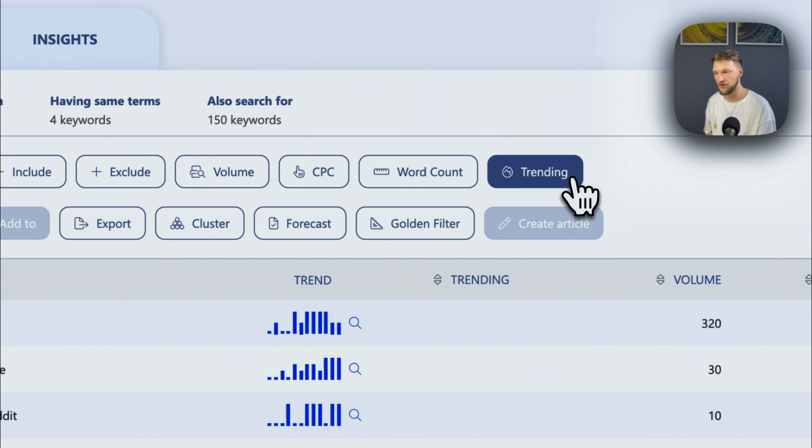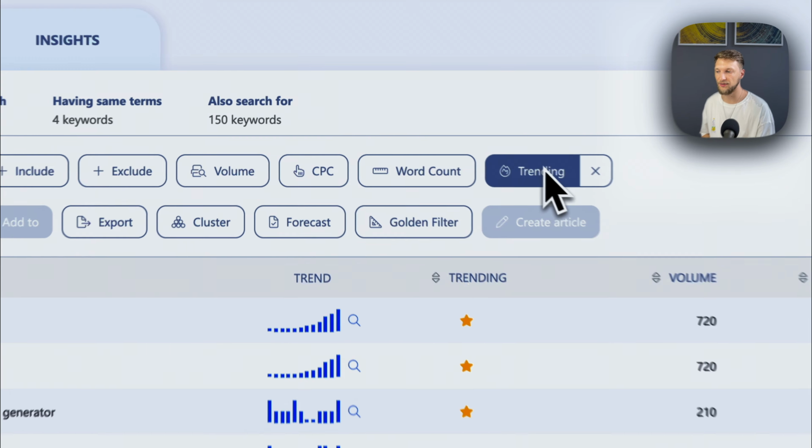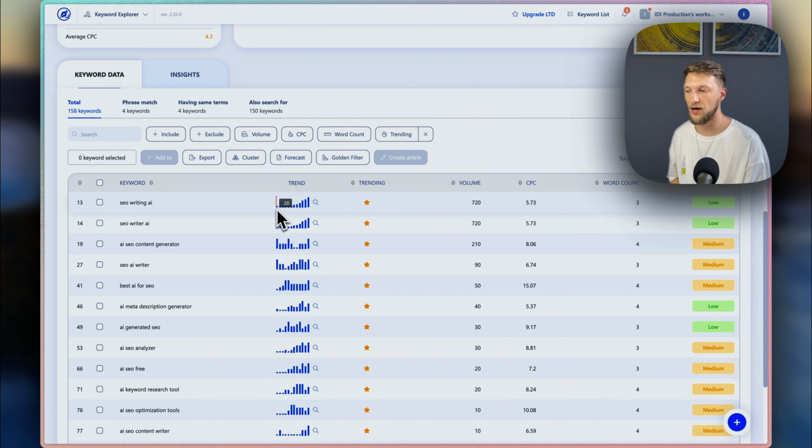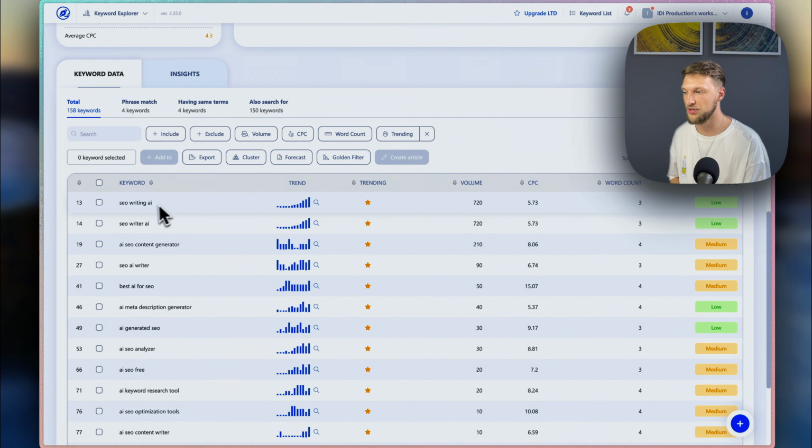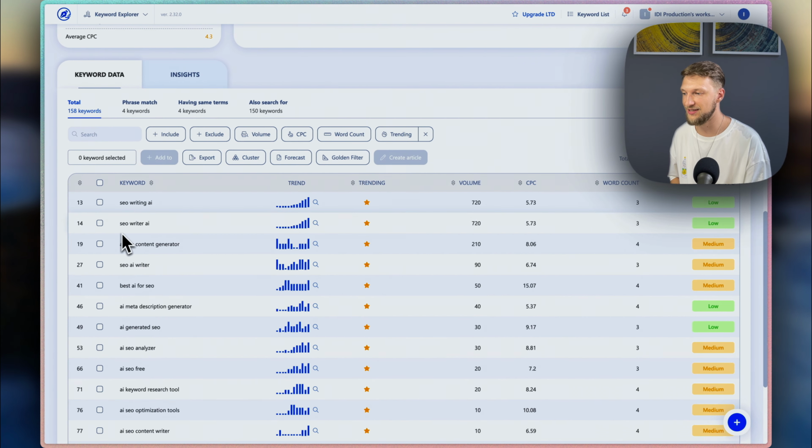I like the most trending feature. If you push this button, it shows you which keywords are getting momentum in terms of the amount of traffic that is increasing rapidly. You see SEO writing AI and SEO writer. It's a growing trend. This tool shows it to you. For me, it's a good indication if what I think is common sense for this topic. It shows me the results, and it's similar to my understanding of the topic. I think it's a good tool.